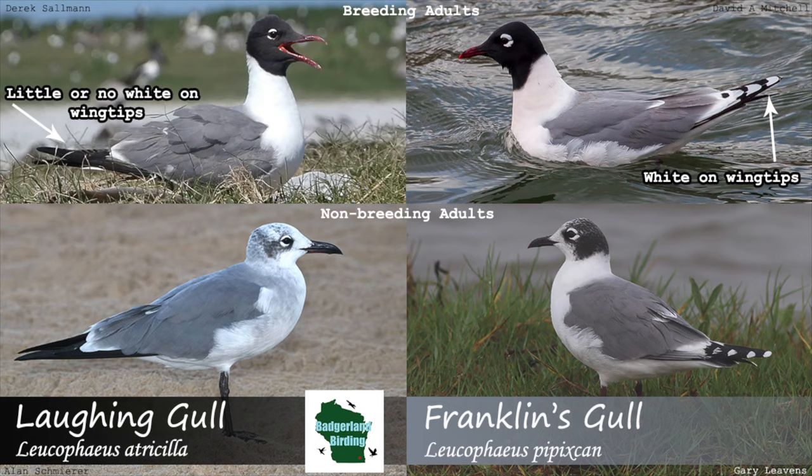You can tell the Laughing apart because it will have dark primary feathers. You can see when it's sitting, they're pretty much just straight up dark, whereas the Franklin's have some white spotting on. And the Laughing should be a little bit bigger, a little lankier looking.